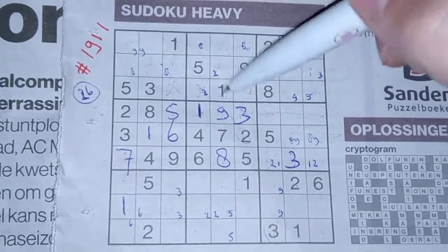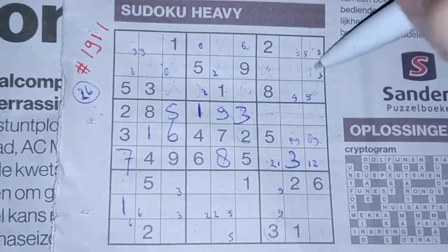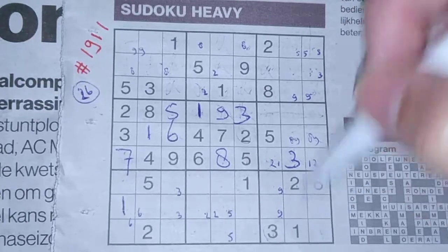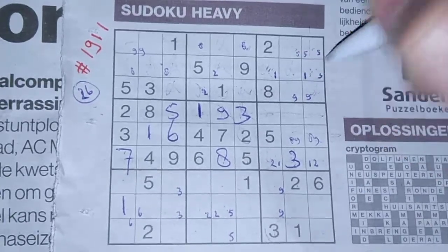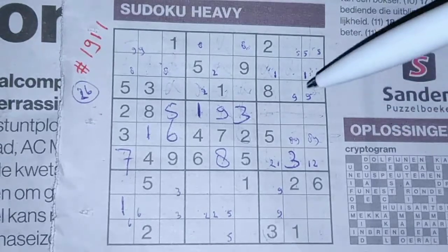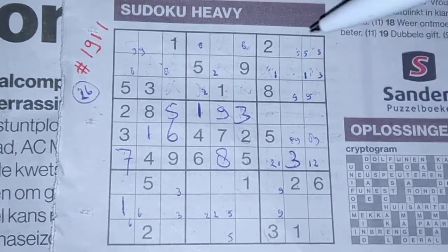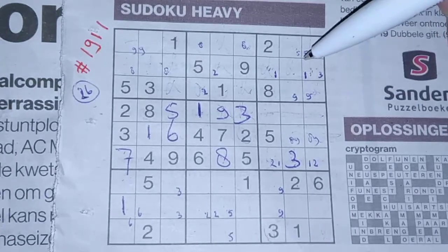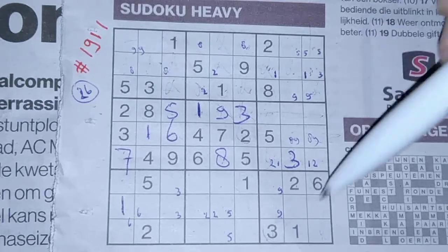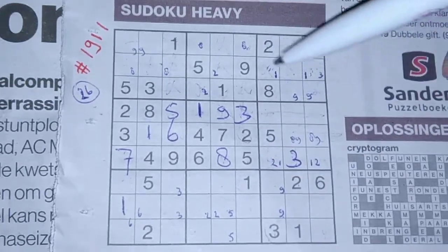1 in this row, 1 in the third row. So in the second row, the row between, the only 3 places for the 1 should be here, or there. We see there 1, no 1 there. 1 could be here, could be there. All right. 1, 2, 3. 1, 2, 3, 4.